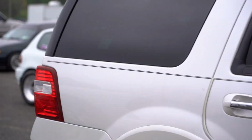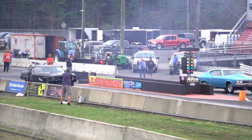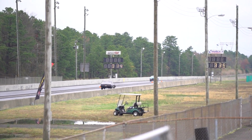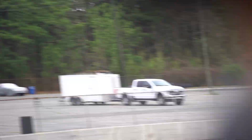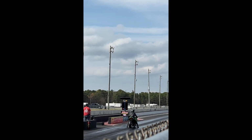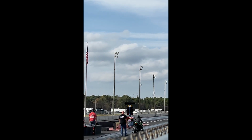This guy tuning his tune. Shit's insane out here. Got a lineup of fast cars. Got some dragsters out here as well. Let's go link up with everyone, see what they're up to. Yeah, 8.5 and 130. Here we go, rolling in.